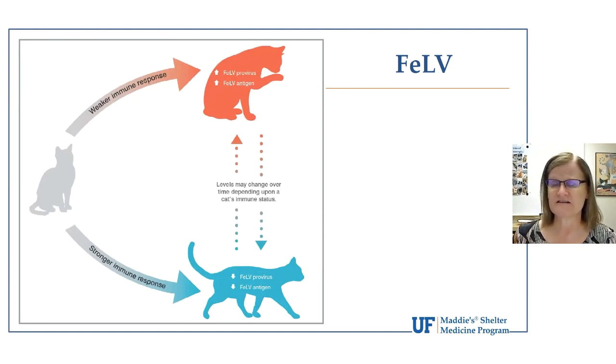FeLV is different, and this is really key. This is new information that we understand better, and it's not probably what you've been taught in the past. So it's worth taking a moment to really think about this. Cats can become infected with FeLV if they have a very robust, immediate immune response. They can actually fight off the virus.